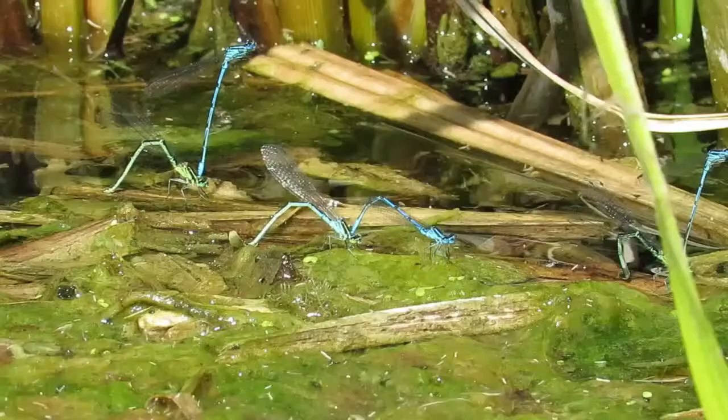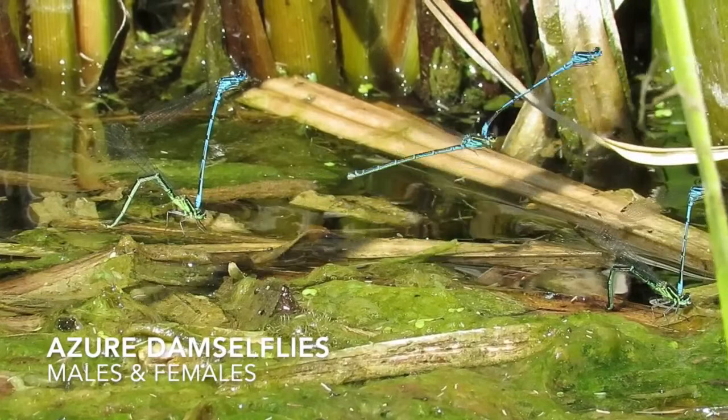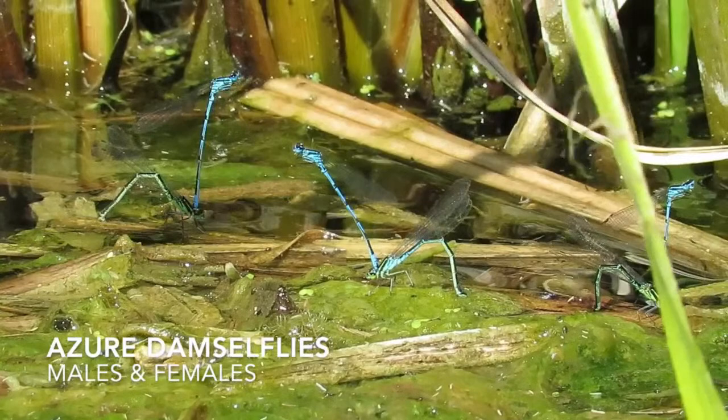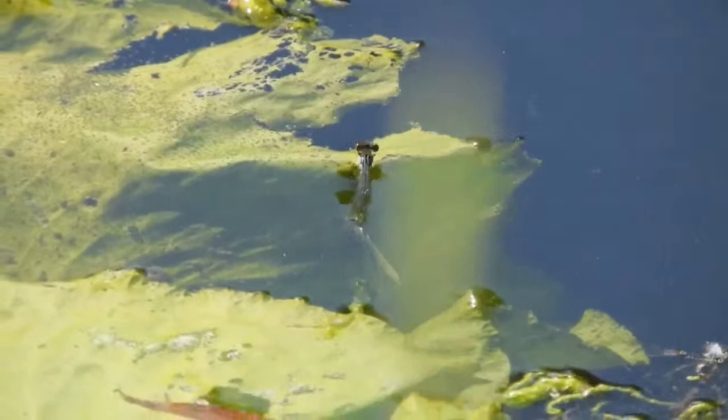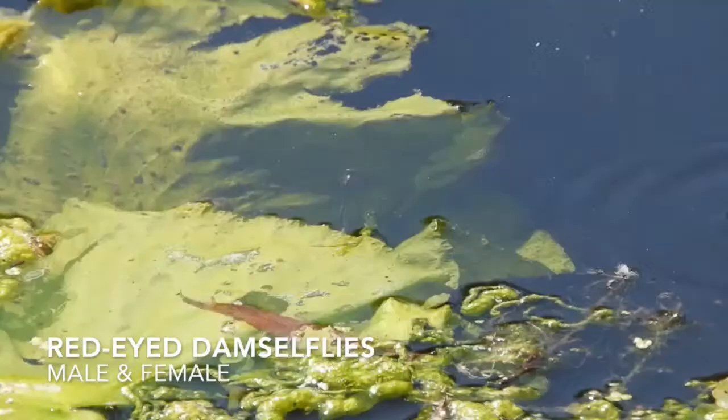Some males continue to guard the female until after she has laid her eggs. This helps to ensure that all of the young are his. The female locates a suitable spot for egg laying and probes her abdomen just below the surface of the water, where she deposits her eggs on a plant. You can see here that sometimes the female completely submerges herself, dragging the male along with her, in order to reach the perfect egg-laying spot.